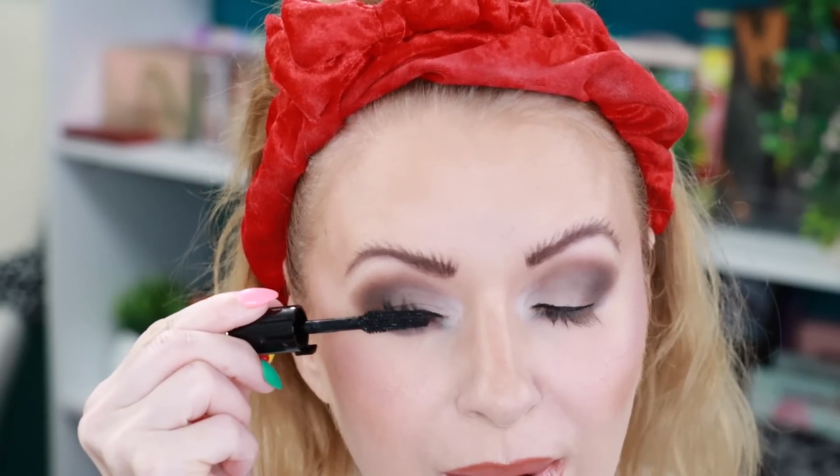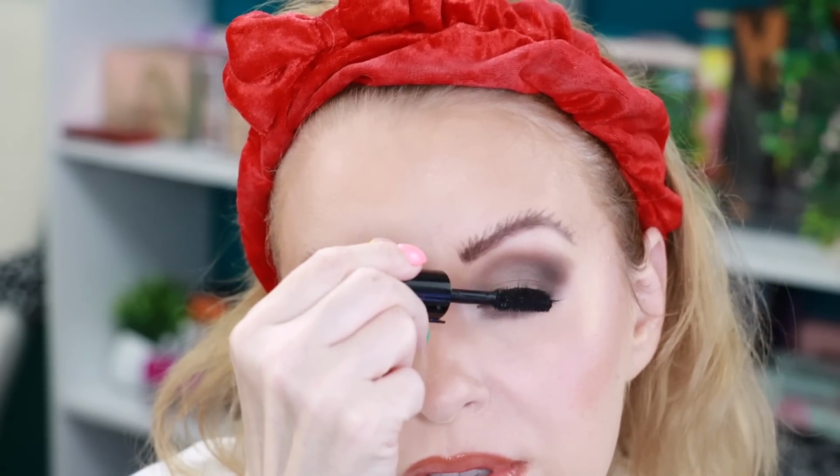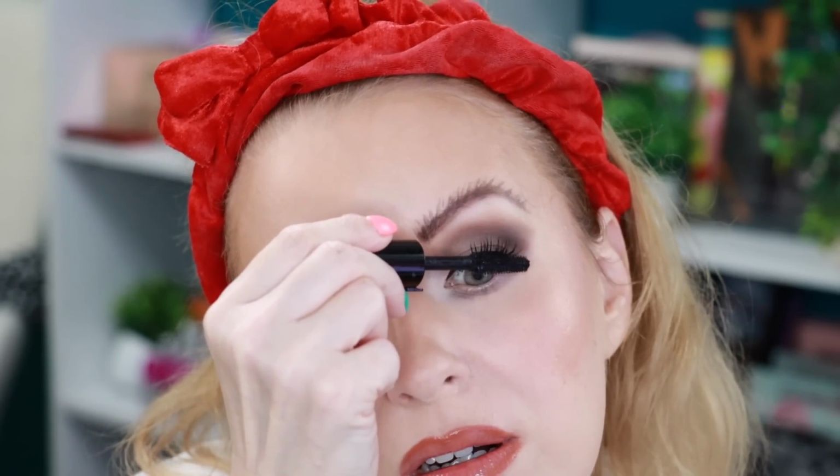Now let's go in with this new Givenchy mascara. I don't think I've ever had a Givenchy mascara. It's actually looking pretty good. I'm only going to do the top lashes because I am going to put on falsies. And then I'll take care of bottom mascara off camera, and we'll throw something in the waterline as well.